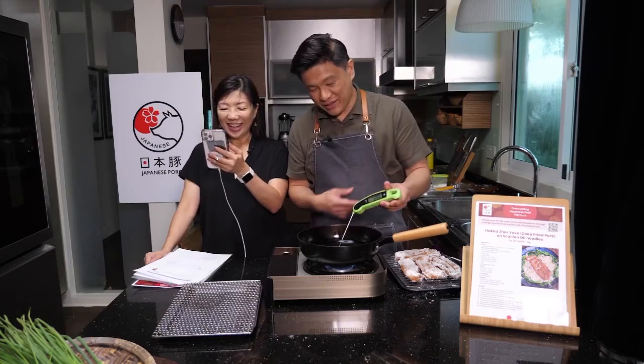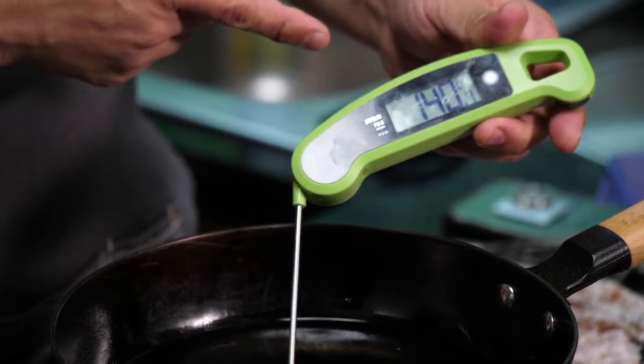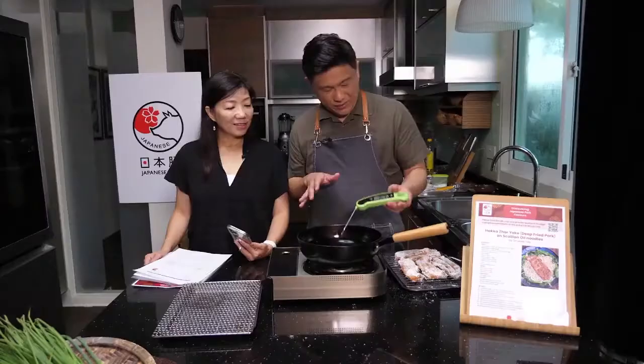You can see that the oil starts to have that kind of convection current. It's now at 140. Actually this is a very nice temperature once you put in the pork. It should be quite nice.